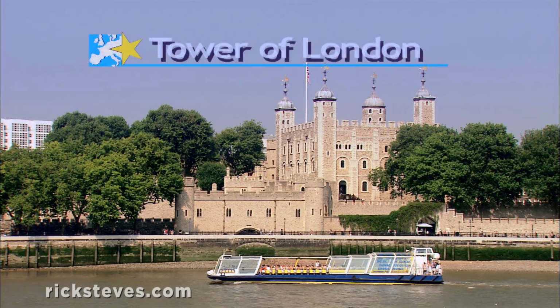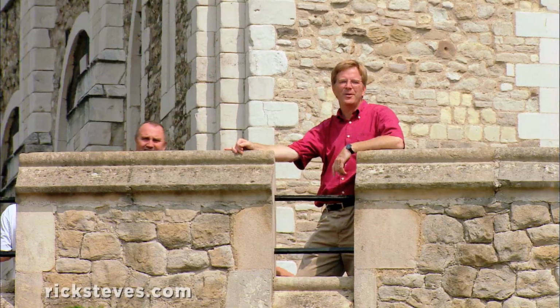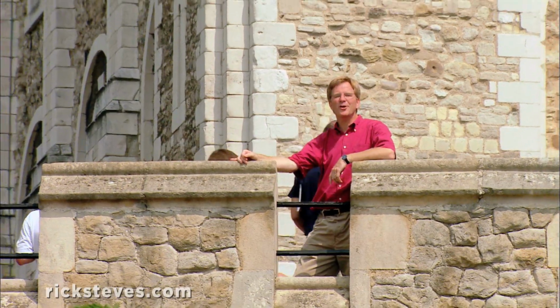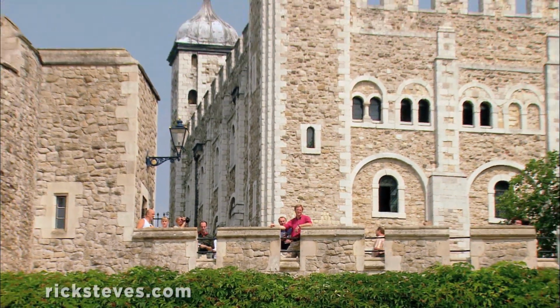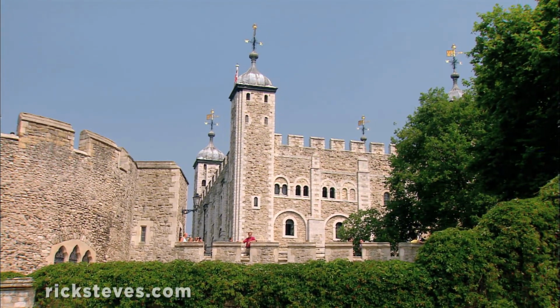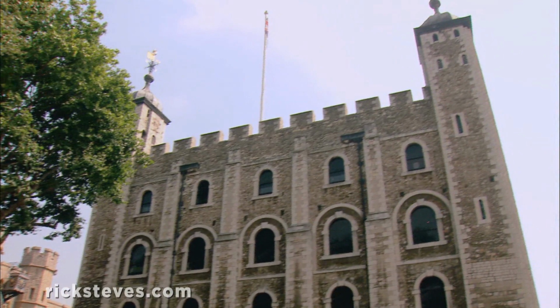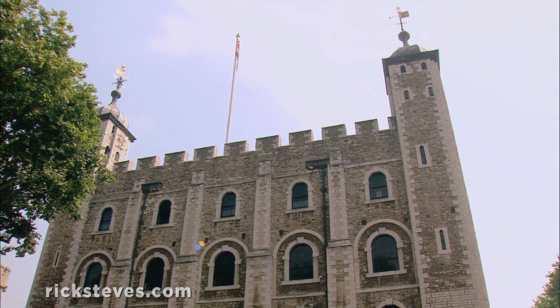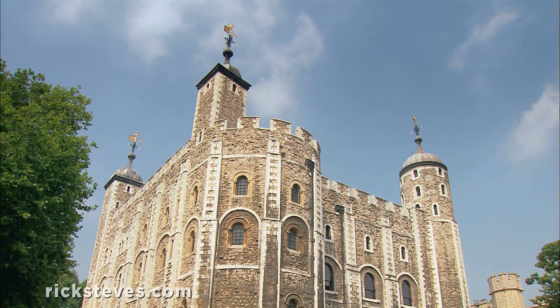The Tower of London goes back to the Norman conquest. William, Duke of Normandy, became William the Conqueror when he crossed the English Channel in 1066 and took the throne of England. To help establish his rule, he had this awesome, and really awesome in its day, fortress built. Its purpose: put 15 feet of stone between him and his new subjects. This original tower, the White Tower, gave the castle complex its name.